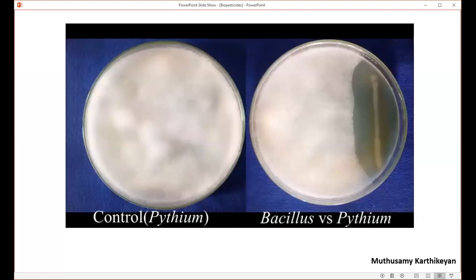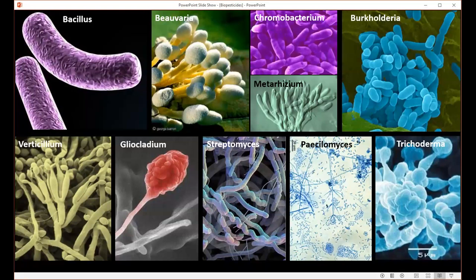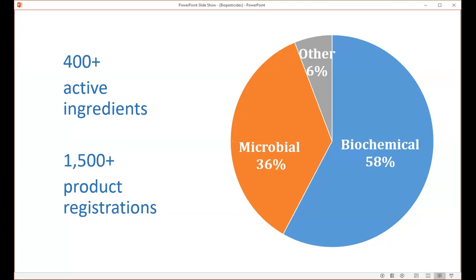Many are already available on the market though, and some of these names I'll mention, some of you might be familiar with. You think about these organisms that are in our lives day to day, and we're actually using them so that we can grow our vegetables. Currently, there are about 1,500 different products registered, and a lot of them use the same active ingredient. There are about 400 different active ingredients that could be considered biopesticides.